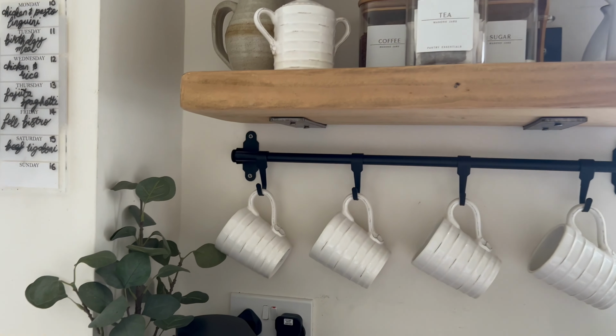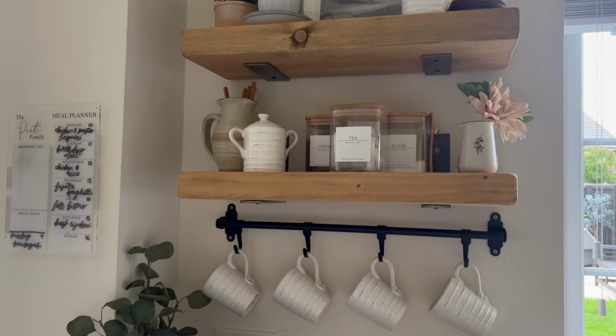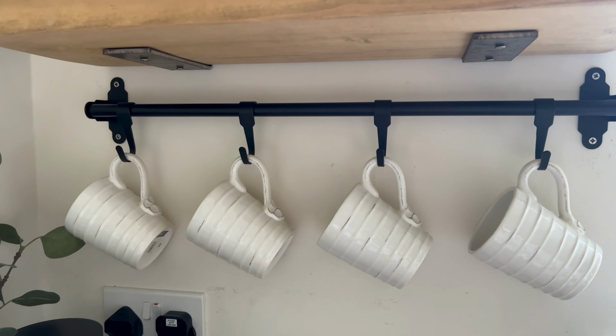And then I have the milk jug that I got as well, which I think I'm just going to pop up here. Yeah, I love that so much more. That is so nice. Yeah, obsessed with those.